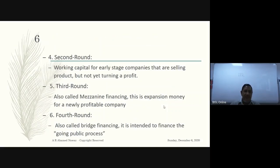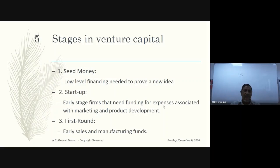This third stage will be the first round, where the manufacturer starts sales. In the new project that has started, the manufacturer has started and the sales are started. So sales and the manufacturing cost are the funds needed in the first round.